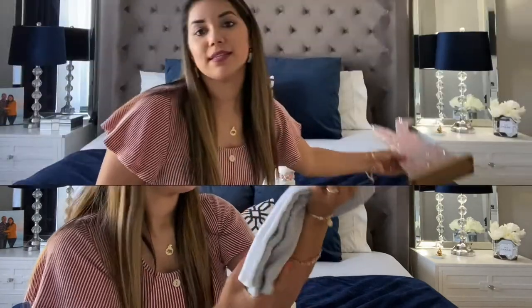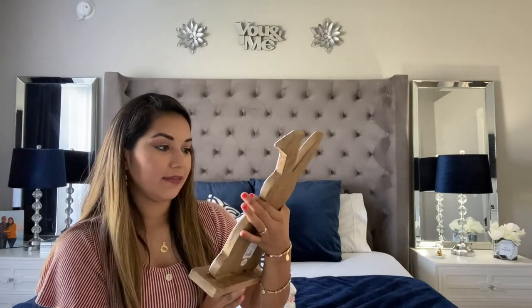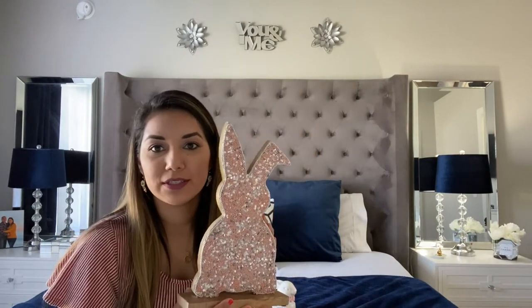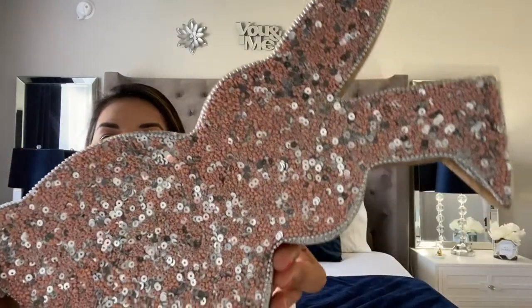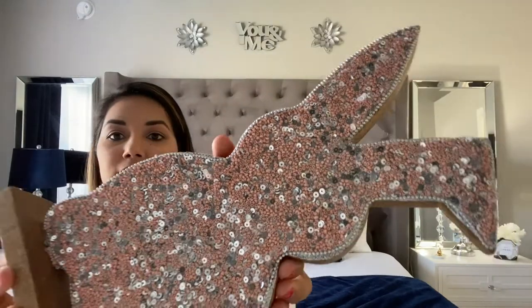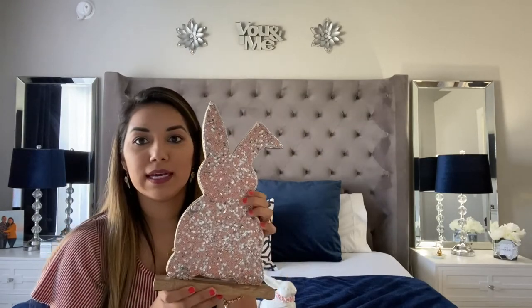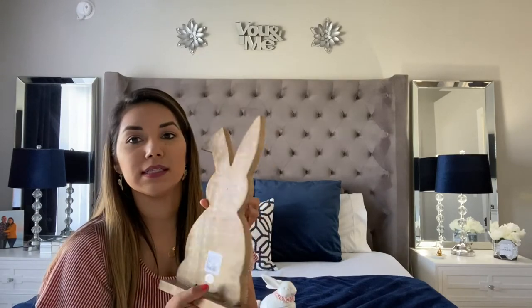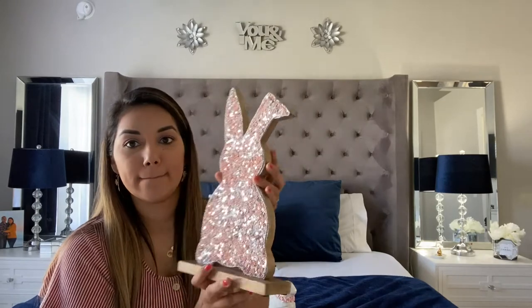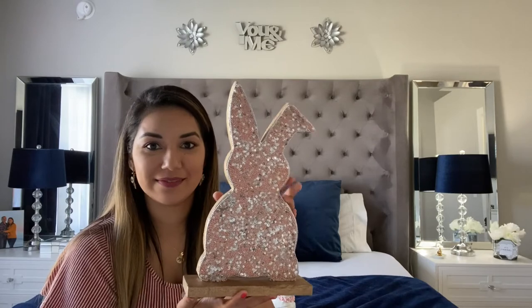But these are so adorable too. I love them. This cute rabbit is really cute, and I'm still not 100% sure if I'm gonna keep it. I love it because of the detail. It has pink and silver sequin. This was $12.99 from Home Goods as well. And if I do decide to keep it, I'm gonna end up painting this white. It has wood here and on the sides, on the back. But I'm still not 100% sure, so this is a question mark still.